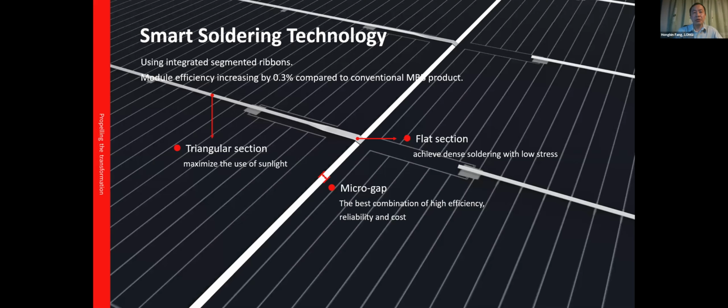On this module, we also integrate a smart soldering technology. This is a technology using integrated segmented ribbons. On the front side, it's a triangular shape to maximize light absorption, and on the back side is a flat section. The flat section also enables us to achieve a micro gap between the cells. And by reducing the cell space, we can improve the module efficiency by 0.3%.